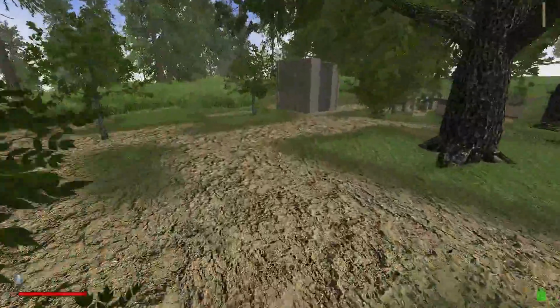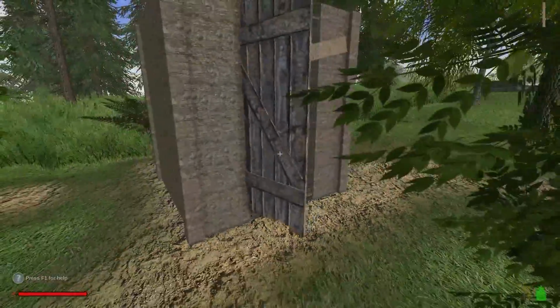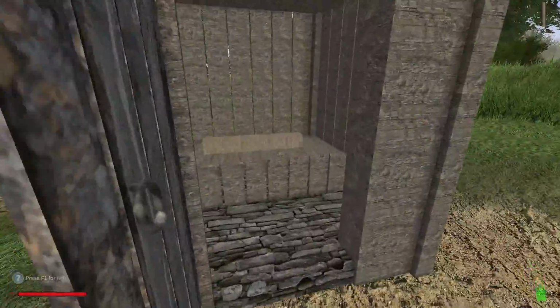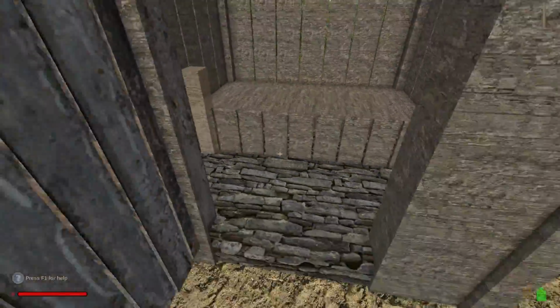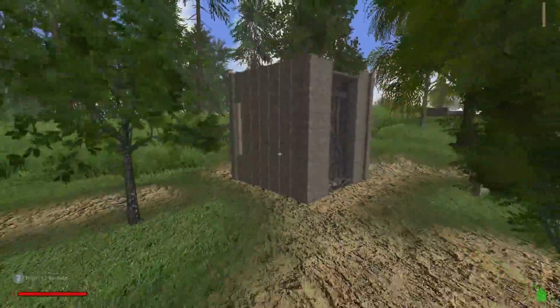We have an outhouse now on the property with an old rickety door on it, all wooded up. Unfortunately, I could not get the seat to come out right, but that's okay. It's still an outhouse, right? I mean, it's pretty obvious what that is, I think.